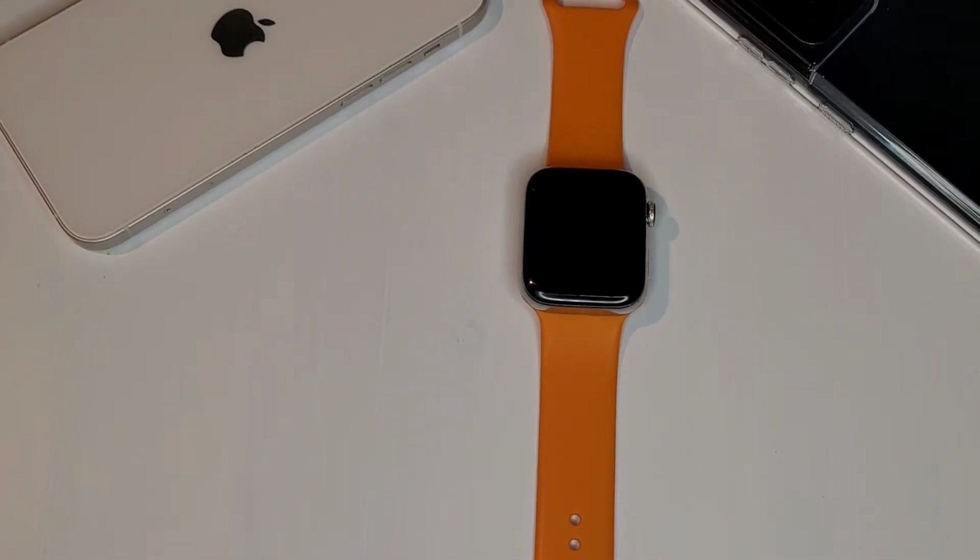Using technology for productivity. Today I'd like to discuss several productive ways I guess you can use your Apple Watch. Yeah, the Apple Watch is really handy. A lot of these things you can do on your phone, but because that watch is with you everywhere you go, it makes it pretty convenient to be productive.